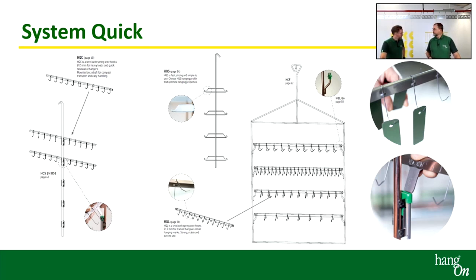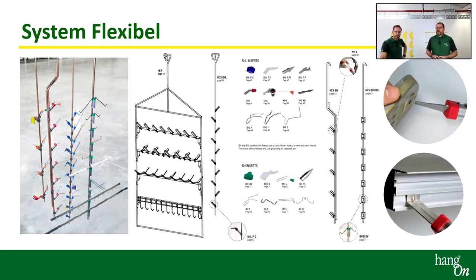But the common denominator here is that it's fixed hanging points where you will be quick hanging and also the renewal time for the hanging points. Absolutely. And then we have the flexible system, which can also be hung in a frame. It can also be a shaft. But here, the interesting part is that you are using a socket with a masking and different kinds of inserts that are replaceable. There are two different types of sockets, so we have both the BHL and the BH inserts. These kinds of sockets are typical when we are looking into a bespoke hanger for a single product or something like this.